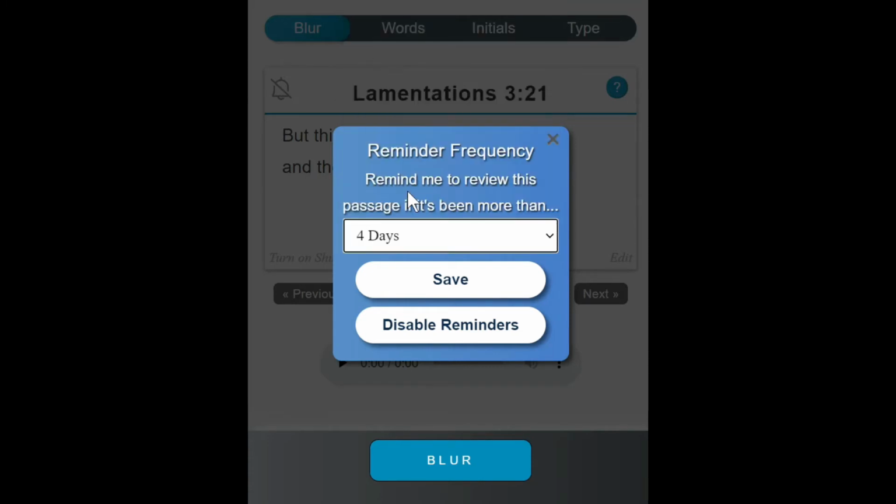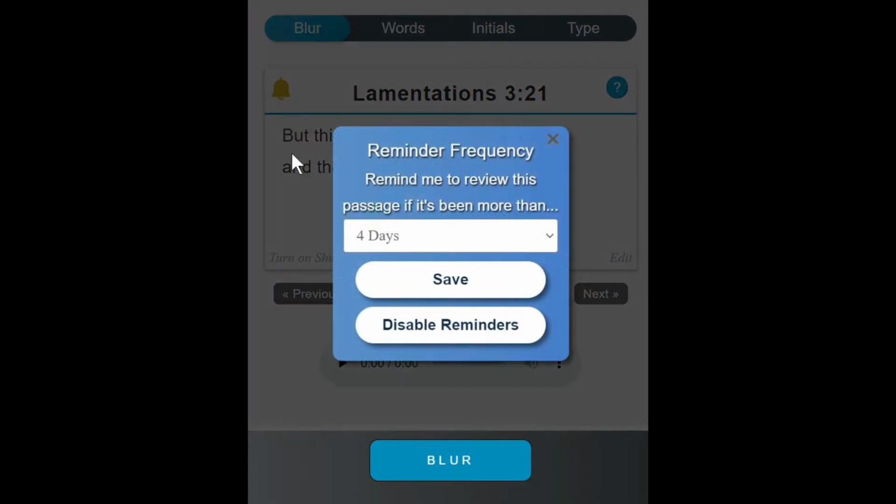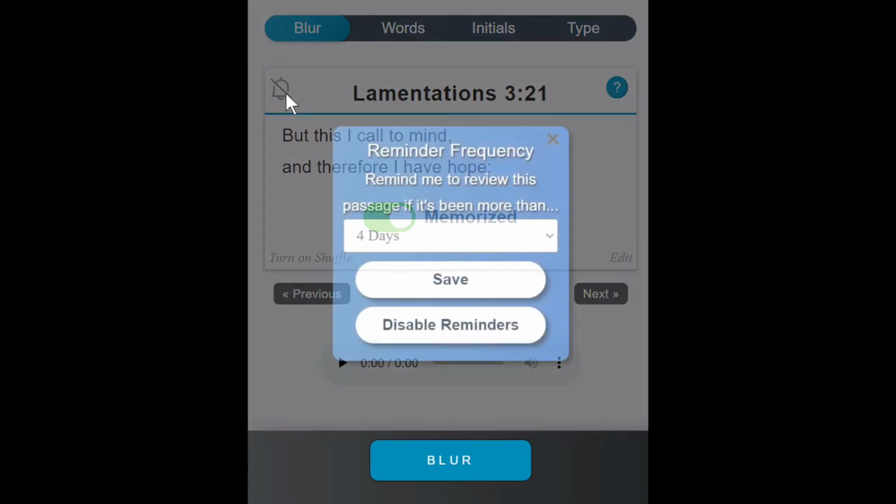But for this passage, let's enable reminders for every 4 days. And we can click the Save button. And we can see now that reminders are turned on because the bell icon has turned yellow. If we change our mind and we want to turn off reminders, we can click the bell again and click Disable Reminders. But for this passage, let's turn on reminders.